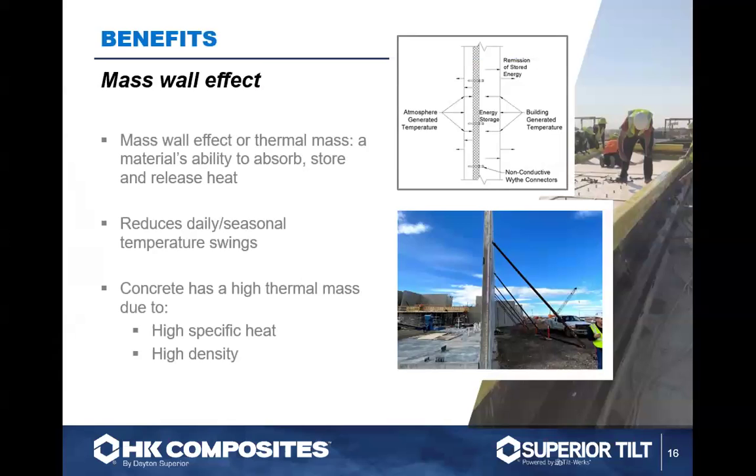All of this together, when we use non-conductive ties, when we extend the insulation all the way to the edge of the panels and all the way to the edges of the openings, that lets us use the mass wall effect, which is actually using that massive concrete on the inside of the facility to our advantage. So it's going to be able to take on energy, actually absorb BTUs, and distribute that over a greater period of time, so that we have less swings during the day or during the week, when we have different loads actually come into that area.